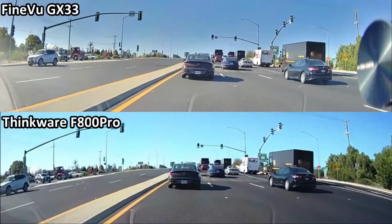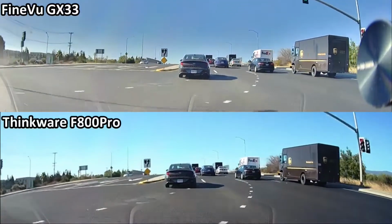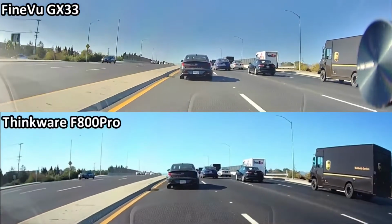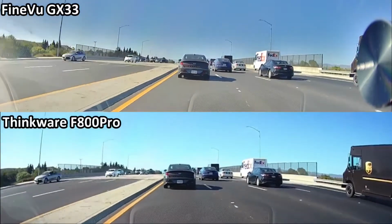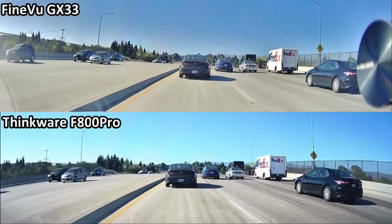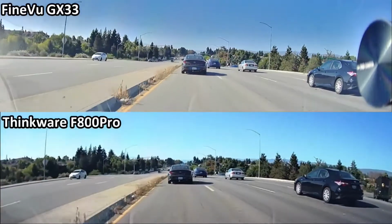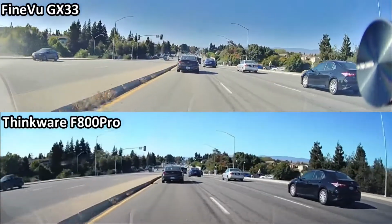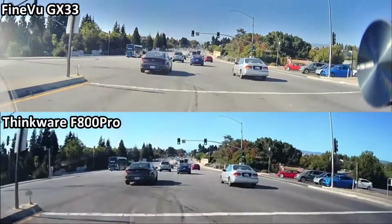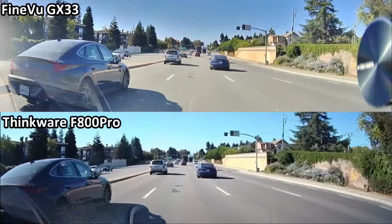and I feel like with the FineVu you can see a lot more detail because those shadows aren't so covering. Another thing I noticed about the FineVu is the logos, like on that FedEx truck, are a little bit more clear, the edges, and just in general all of the edges on the FineVu are more clear. So it definitely has a better picture quality in my opinion, not quite as noisy of an image as the Thinkware is giving us.